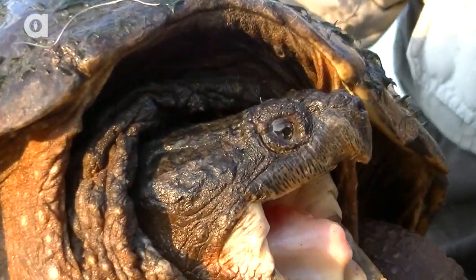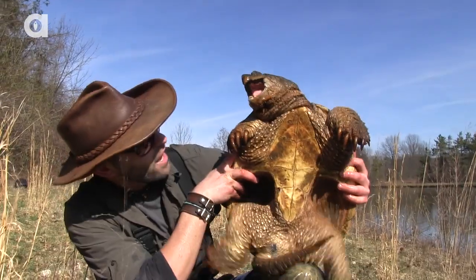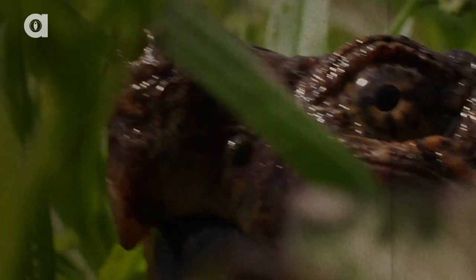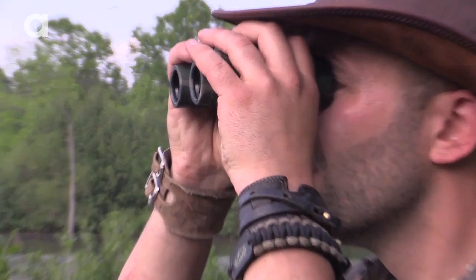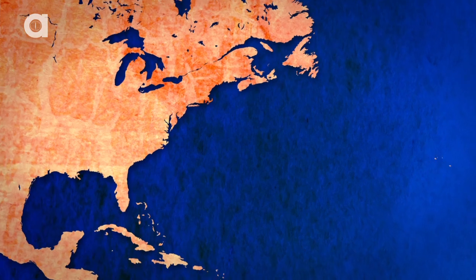Snapping turtles have been hailed throughout history as swamp monsters, famous for their incredible bite force and prehistoric looking appearance. Since childhood, these reptiles have both captivated me and encouraged me to follow my passion of exploring the natural world to get up close and personal with animals.